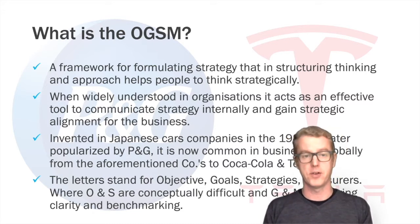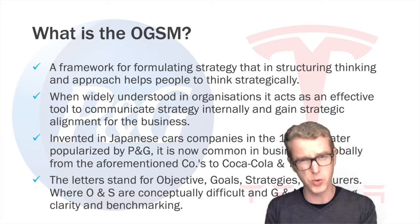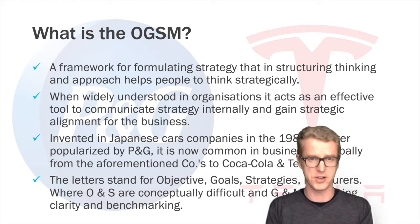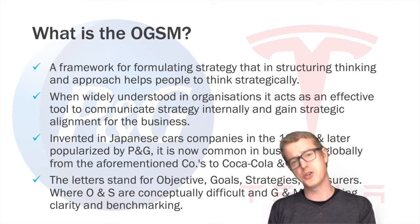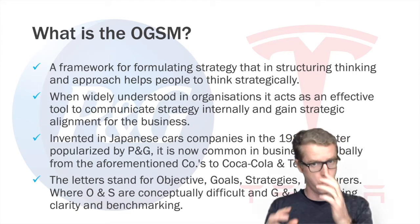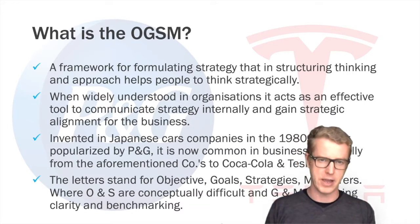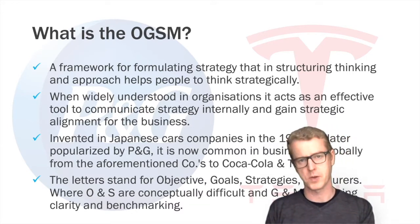The letters stand for objective, goals, strategies, and measures. And both the objective and the strategies are the hard to understand part. They're a little conceptually difficult. The goals and the measures, the G and the M, support the O and the S. So the way we're going to talk about this is really get an understanding of the O and the S, and then the G and M sections will fall into place.